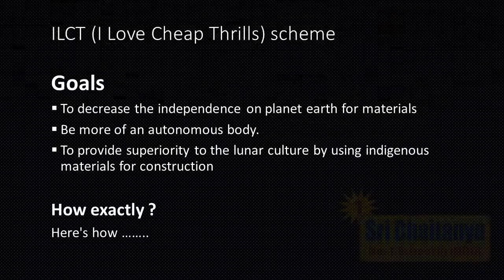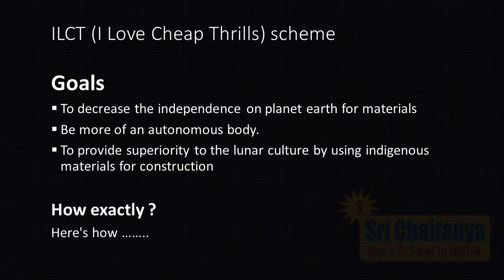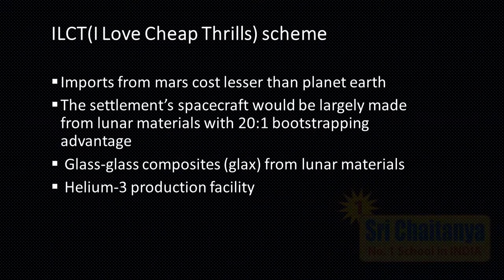The ILCT scheme. Goals: to decrease the dependence on planet Earth for materials, to be more of an autonomous body, to provide superiority to the lunar culture by using indigenous materials for construction. How exactly? Here's how. The amount of materials exported from Earth for construction of the settlement would be decreased, as imports from Mars would cost way less than those from Earth due to their proximity to the settlement.